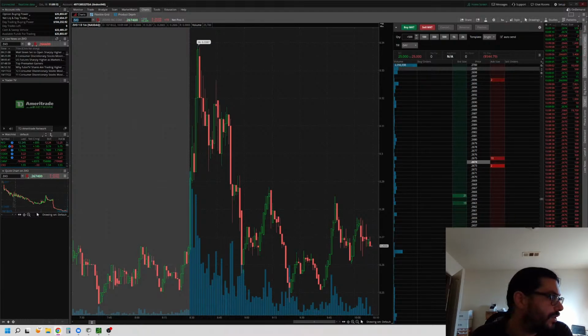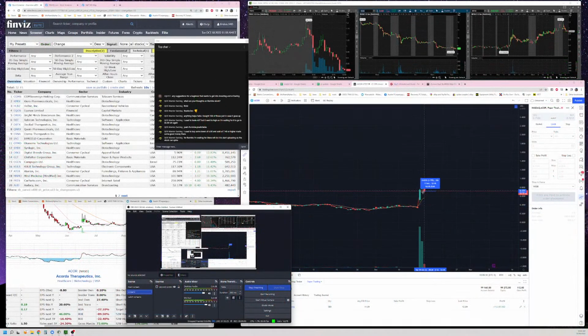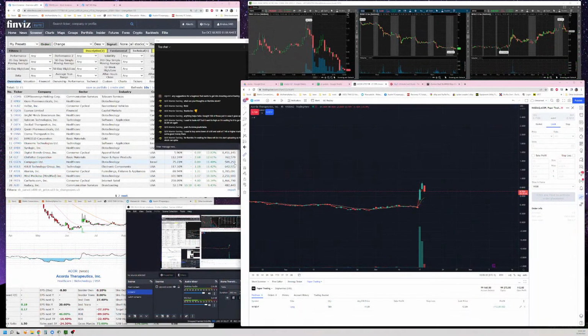bring it back over to this screen. So I'll show you. So from here to here is 166%, give or take. Okay, so we'll go from about where I bought in at here, we'll go up 166%, give or take. That would be quite a bit. So another 166% would be $1.17.